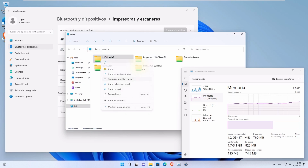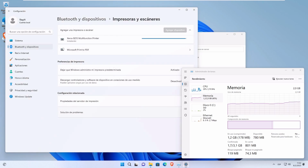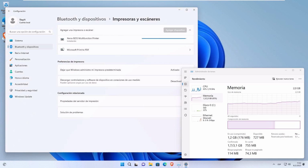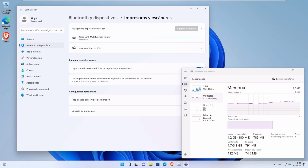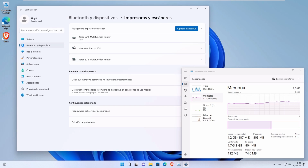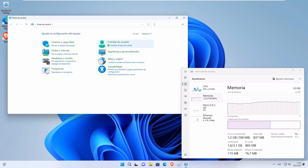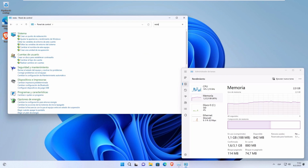The network works, and we are going to try to connect to a network drive as well. Apparently it did, and yes, there it is. The drive was connected in network. The Xerox printer, which is a multifunction laser, has just been installed perfectly. We have so far the operating system that was installed.